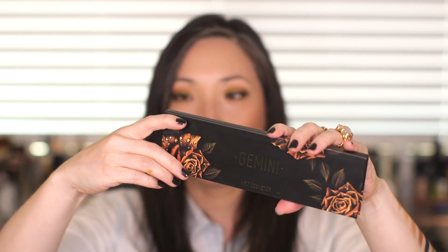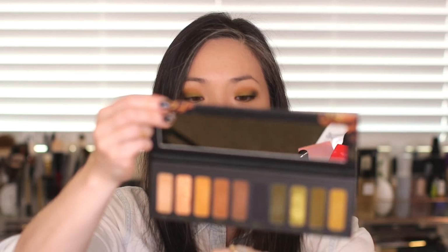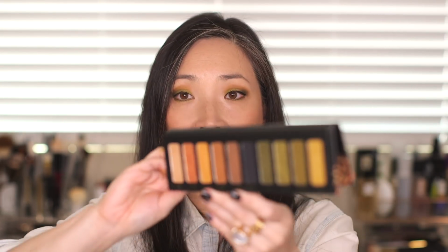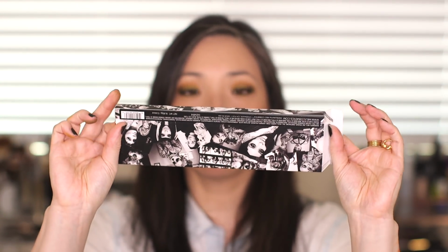So just to give you some background on this, this is the way the palette looks. This is like a cardboard package. There is a mirror on the inside. There's 10 pans. This folds back, so you can hold the palette like this. Just to show you the outer box here.